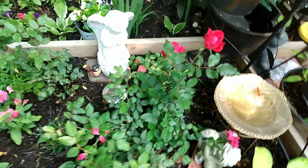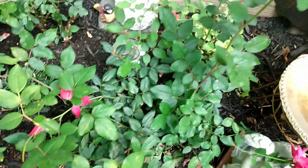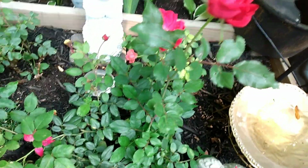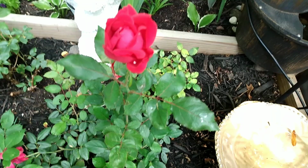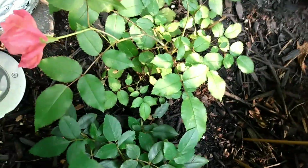So here are my roses. They have bloomed for the second time. This rose came from Lowe's. It was on clearance for $8 about 3 months ago, and didn't have any blooms or anything on it, and it wasn't this big. So it's doing really good, and it's a knockout rose. These two roses back here, this is like a light pink or apricot. And this was actually diseased, so I had to work on that one, and it's finally blooming.